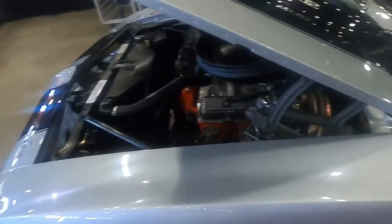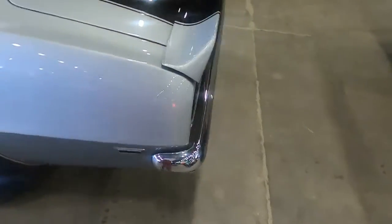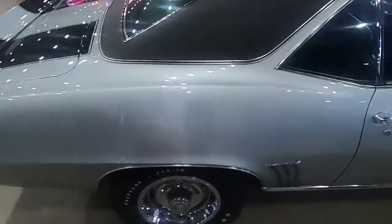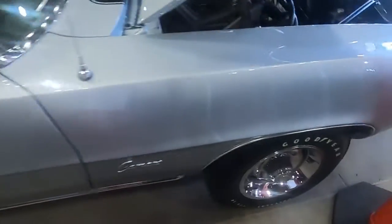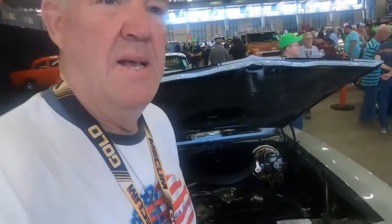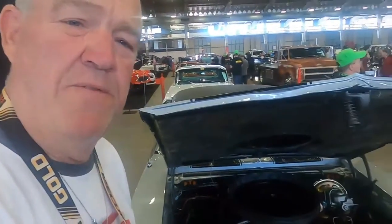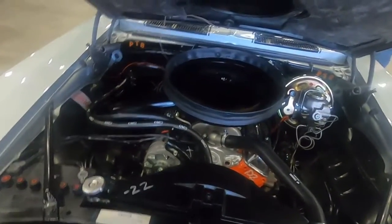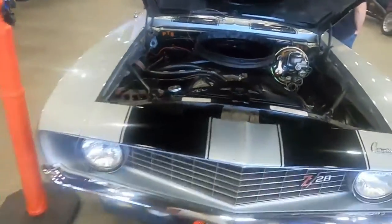Paint quality is exceptional. Doesn't have the rosewood steering wheel or the gauge package or the console. I'm hesitant to call any car a number one just because it's so difficult, but this should be fairly close to a number one. It's clearly a 2 plus. So this should be an interesting car when it crosses the lot.